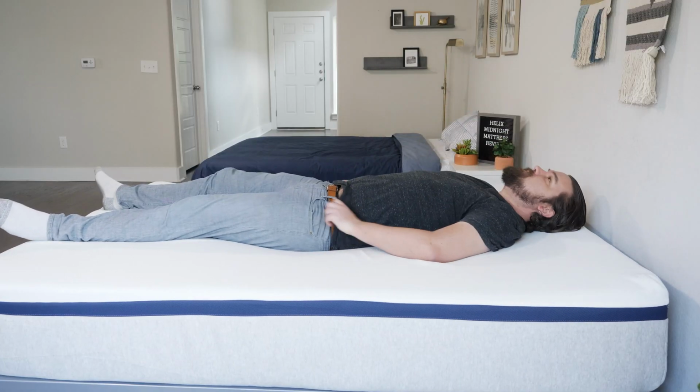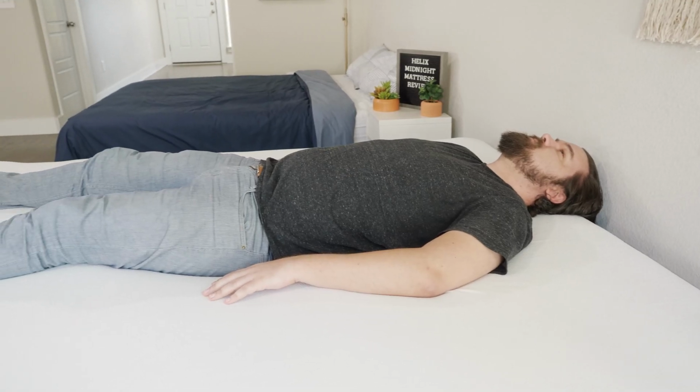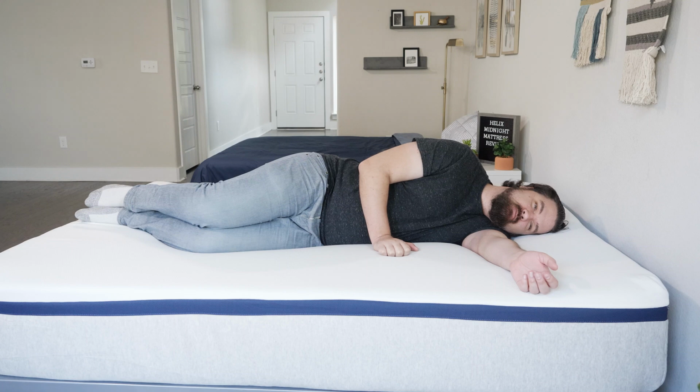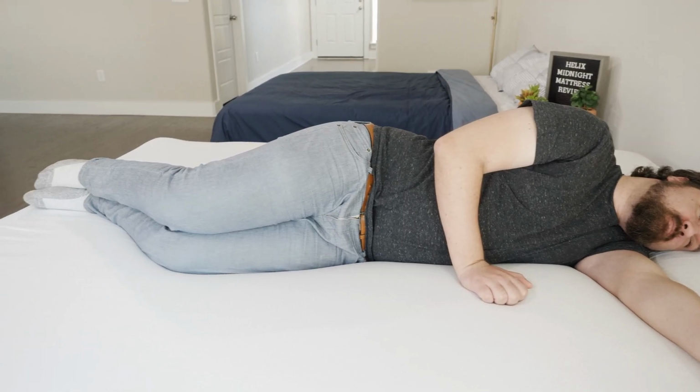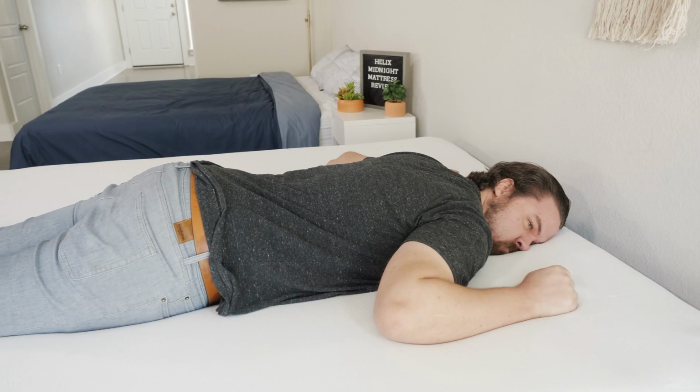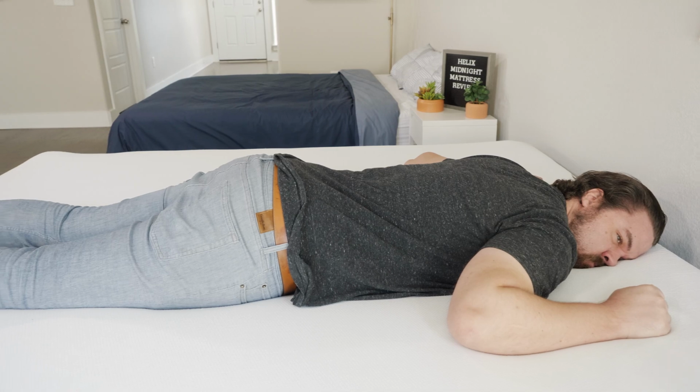Moving over to the Helix Midnight mattress on my back, also a good match for me. Some extra contouring from the memory foam right on top, good lumbar support, and good overall support. Moving to my side, also not a bad match for side sleeping, some good pressure relief on my shoulders and my hips. However, moving to my stomach on the Helix Midnight, not quite enough support under my hips. I'm bowing in a little bit, and I'm getting out of alignment.